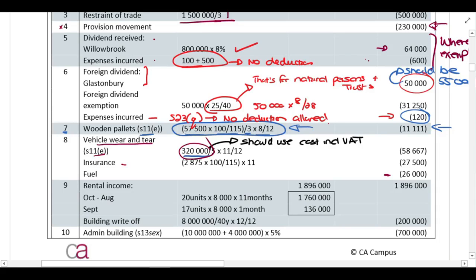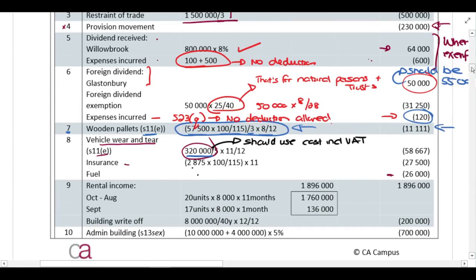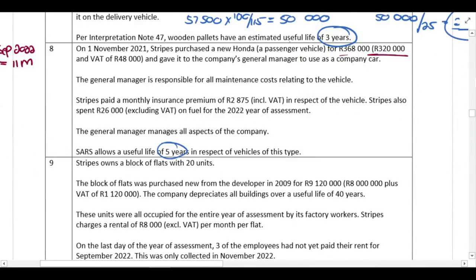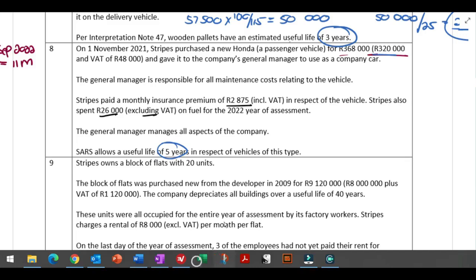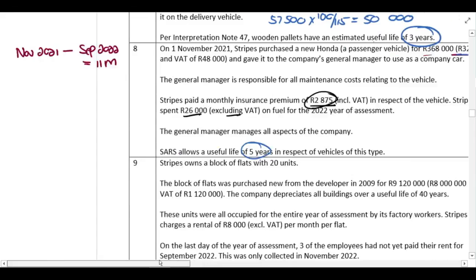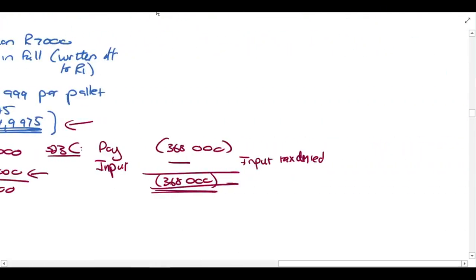Okay. Then the insurance and the fuel. They paid a monthly insurance premium of 2,875 including VAT, and they paid 26,000 excluding VAT on fuel. Okay, now let's have a quick discussion on this 2,875 for insurance.